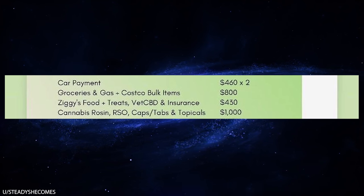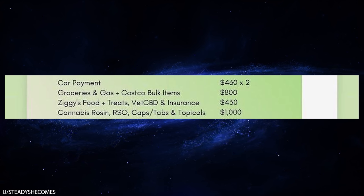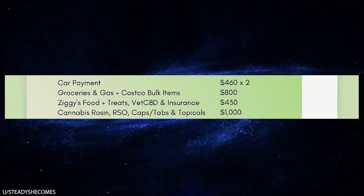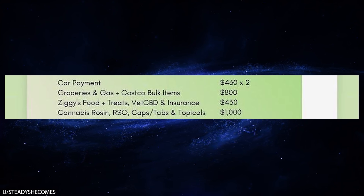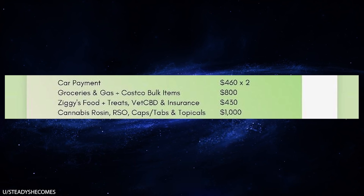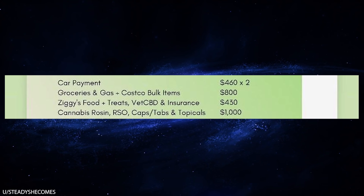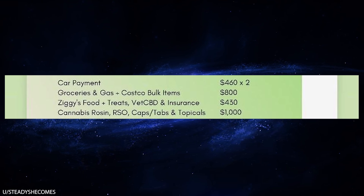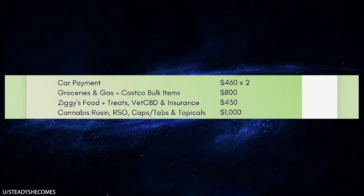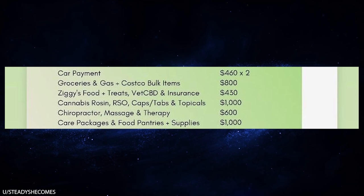Cannabis, rosin, RSO, caps, tabs, and topicals. Is this pot? I think this is pot, right? $1,000 for pot? That can't be right. Yeah, cannabis, rosin is pot, okay. What are RSOs? RSO is also pot, yeah, okay. Caps and tabs, this can't be right. $1,000 for pot? What? $600 for a chiropractor and massage therapy, and then $1,000 for care packages and food pantries and supplies.